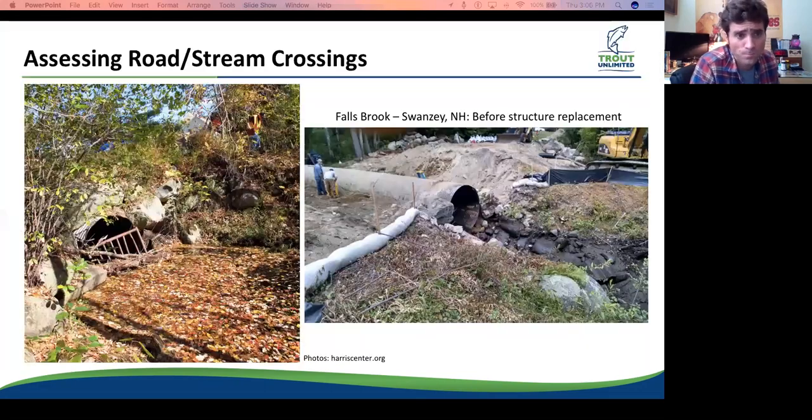Next slide. So this is just a photograph. Again, going back to, I believe Colin already showed this one. This is Falls Brook in Swansea, New Hampshire, just south of Keene. This was a project that was completed using the ARM fund. On the left, this is obviously pre-restoration photographs. On the left is the upstream.